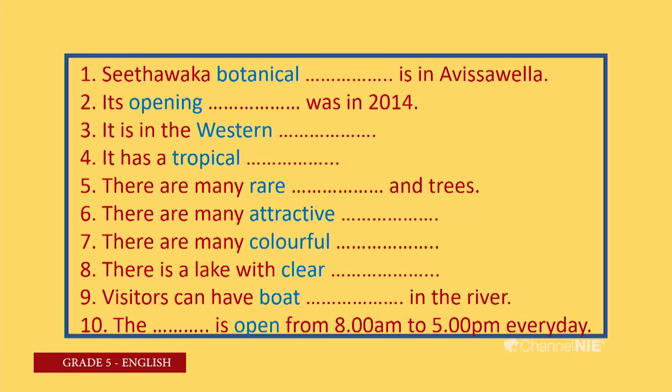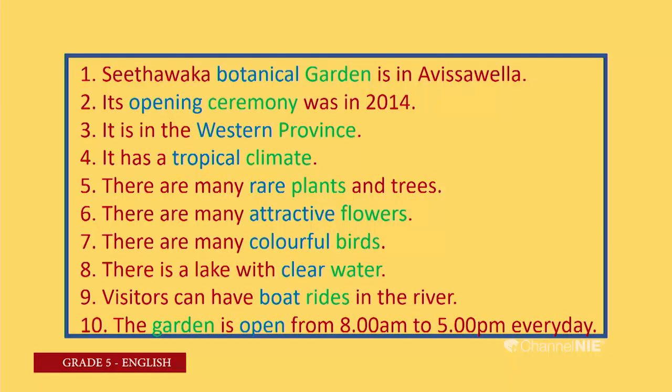There is a lake with clear water. Visitors can have boat rides in the river. The garden is open from 8 a.m. to 5 p.m. every day. Here you can see again there are some words. You can practice. You can write those sentences.